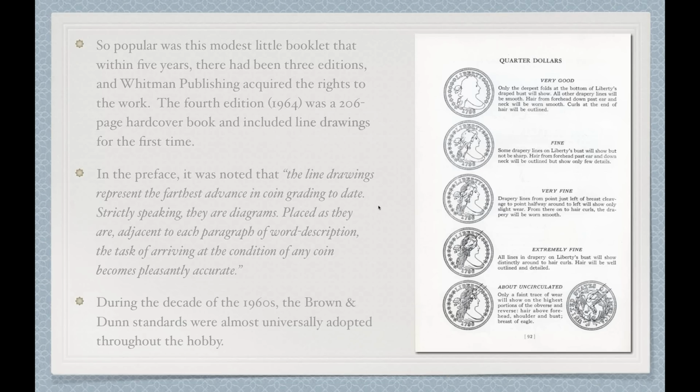During the decade of the 60s, Brown and Dunn standards became almost universally adopted throughout the hobby. And if you look at a Coin World ad from the late 60s, early 70s era, virtually all of them say in the bottom, all coins graded to Brown and Dunn standards. So they really can't be underestimated for their establishment of a really good understanding of the basic circulated grades for most U.S. coins.